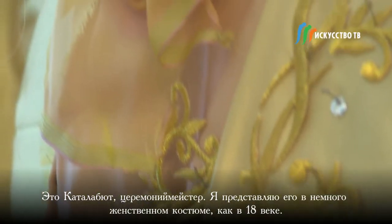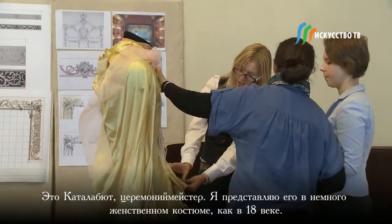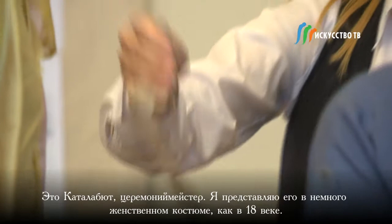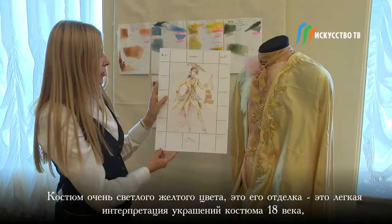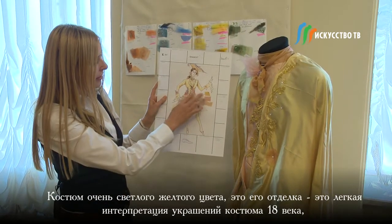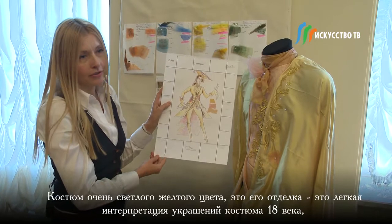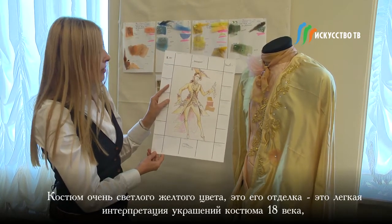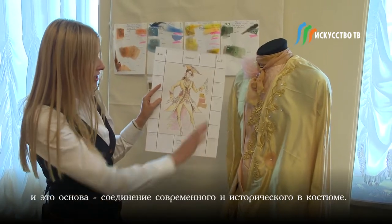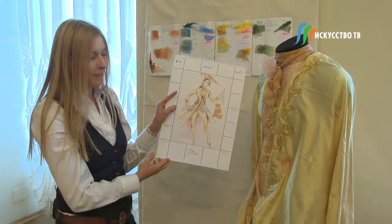Catalabutte, master of the ceremony, and I imagine him, it's a little bit feminine costume, like in 18th century, with this very light yellow color and details. It is a little bit reinterpretation of the 18th century ornaments, and I don't know, for me it's a mixture of contemporary and historical costume.